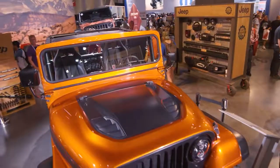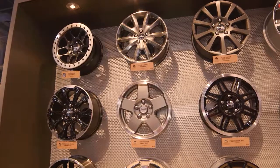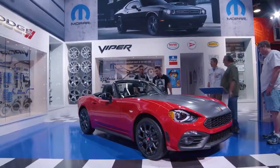SEMA is really the mecca for Mopar because customization is part of our DNA. And so every year we come here with a lot of new products to test the reaction of some customers to some of our products.